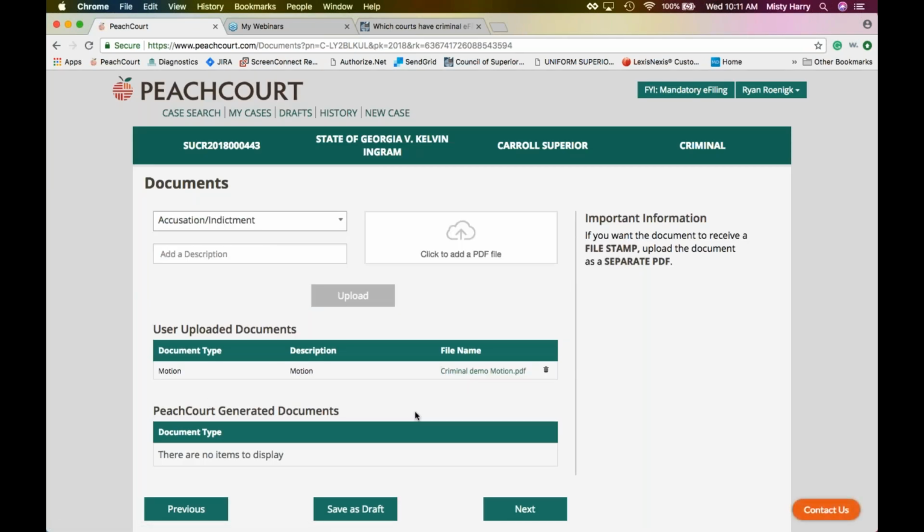You'll still see the PeachCourt generated documents section here, but we won't ever actually generate anything for criminal cases. So that's always going to be empty. So don't be alarmed if you do see that there.